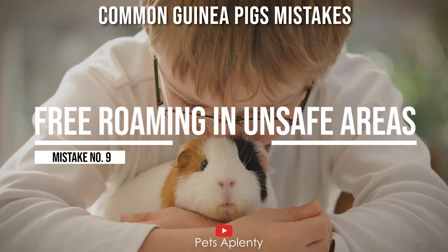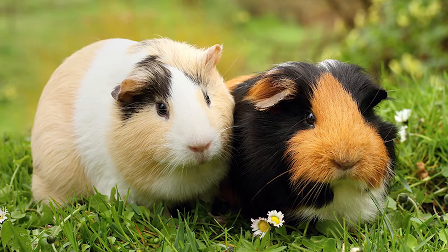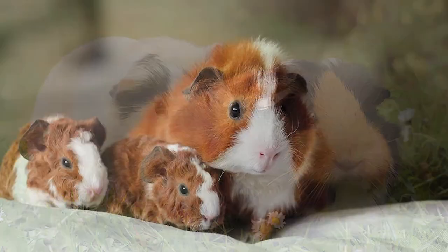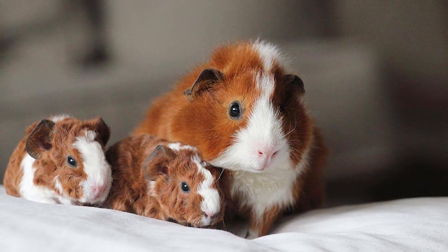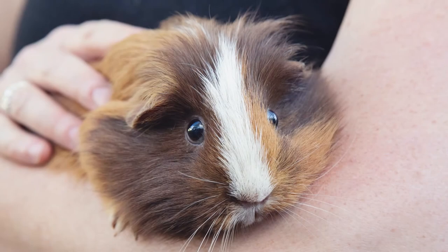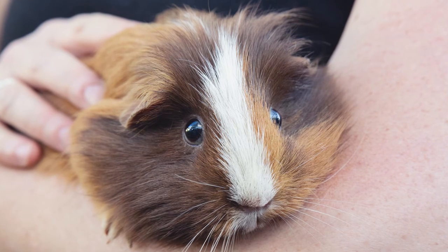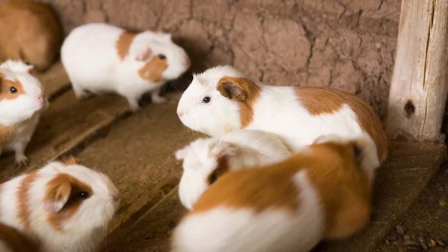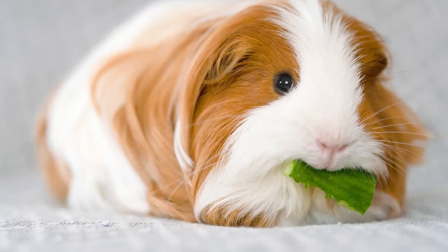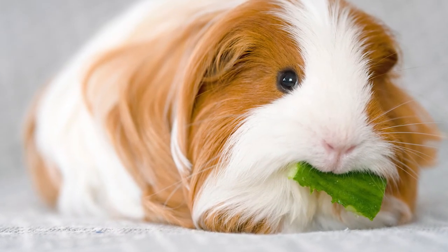Mistake number 9. Free roaming in unsafe areas. Any space that hasn't been guinea pig proofed is considered dangerous. This includes any location with poisons, exposed power wires, bite-sized items on the floor, sharp objects, other free-roaming dogs, unattended small children, and other hazards.